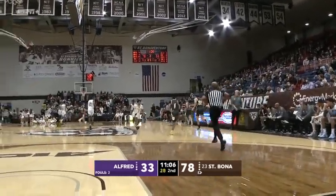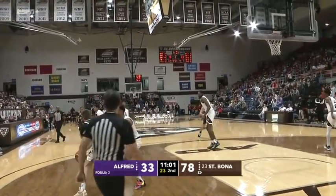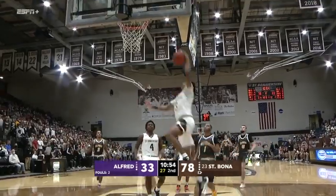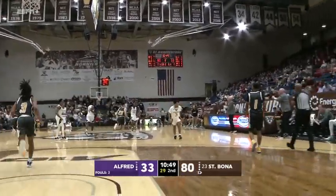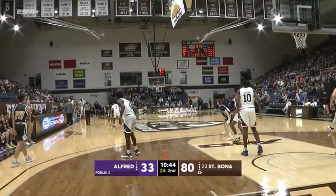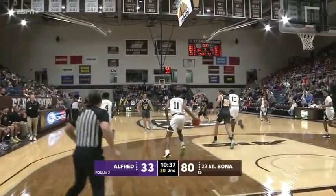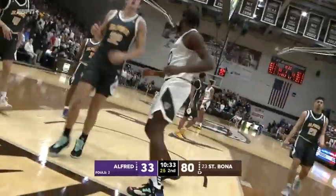Entry pass from Saizano is stolen away by the Saxons. Not a great entry pass there. Saxons into the forecourt. Pass out front, Linton Brown on the steal. He dumps it off to Saizano, who lays it in. Saizano was just streaking wide open with his hands out like, please, I'm wide open, give it to me. You never want to throw that pass from the corner to the opposite wing. That's a layup every single time. Little runner by Justin Phillips, a little long off the iron. And here come the Bonnies.